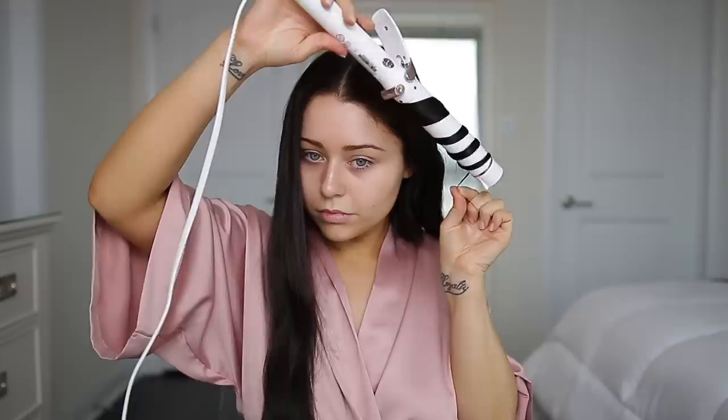Okay, so now I'll usually bring everything to the front and see how it looks, kind of shake my fingers through everything. And then I'll also always do little touch-ups. So you see how it is right now, where it looks like I kind of curled it, especially towards the bottom. What I like to do is go back over some pieces with the straightener, and this is what I meant by a straight wave.